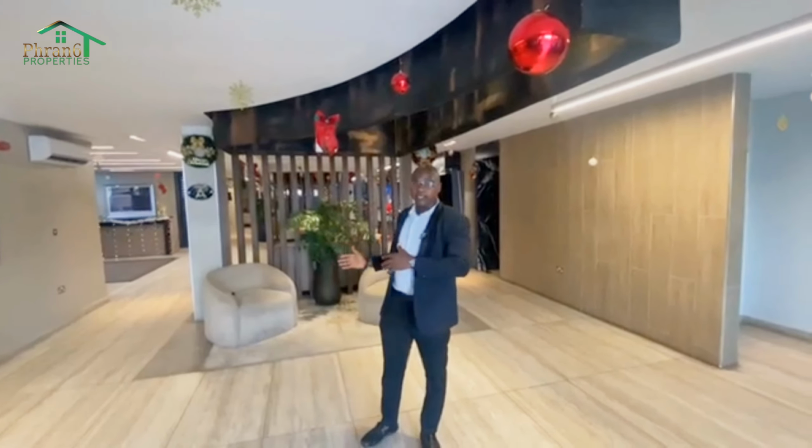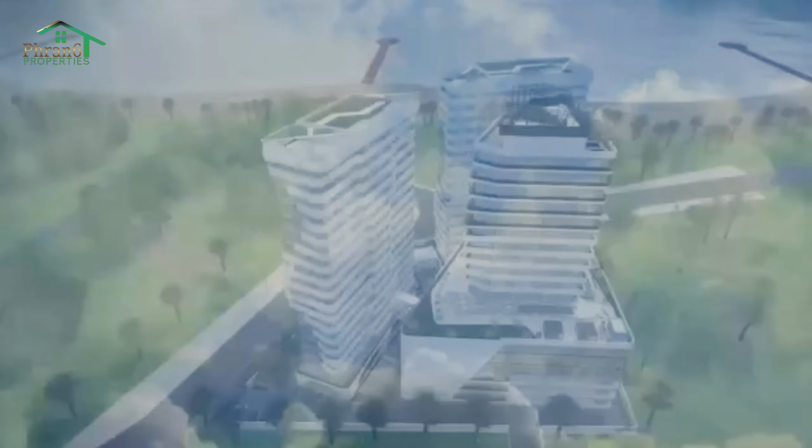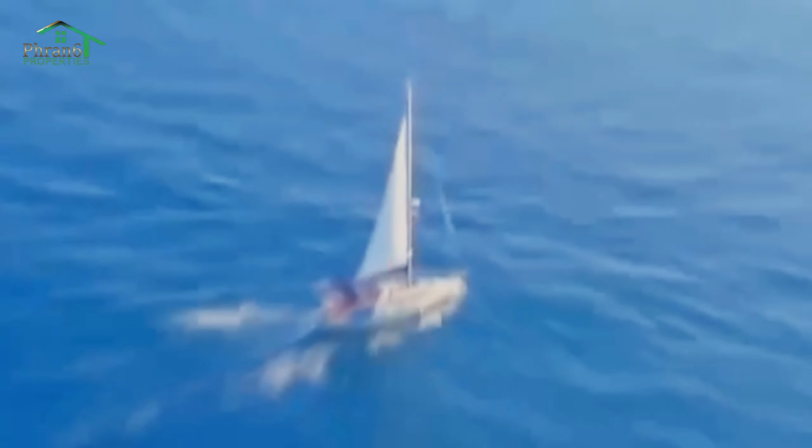Now this place is fully occupied and there's no space here, but we're using it to market the other one of our products, which is called the Nautican. The developers of this place is called Crestone. So we are here to show you the beautiful ambience that we have here.